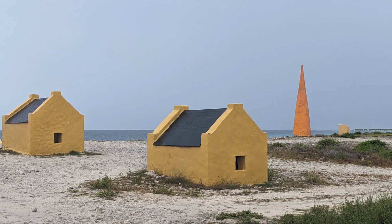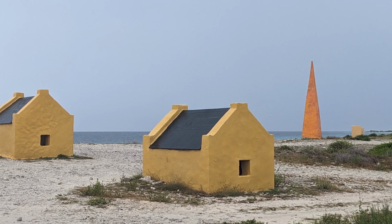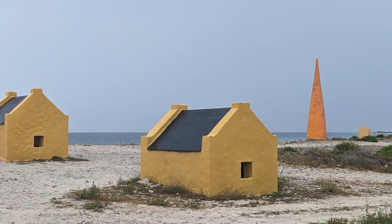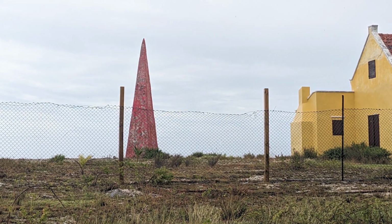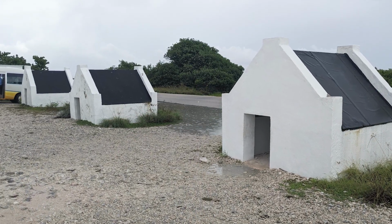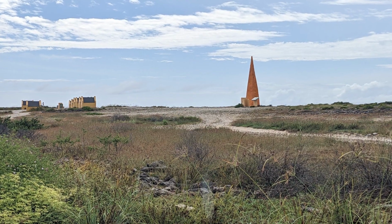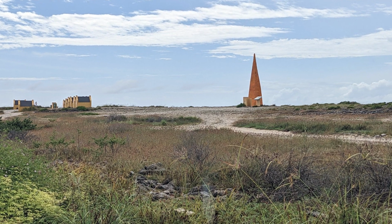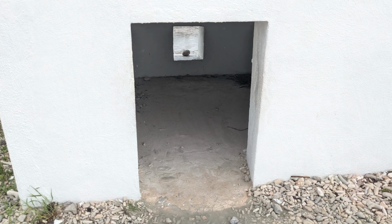Today, the legacy of slavery in Bonaire is remembered through the preservation of several historical sites located along the southerly coast of the island. We visited some of the sites, including obelisks and small huts that were painted in the colors of Dutch culture: red, white, blue, and orange. The obelisks were used as navigational shore markers to guide ships coming to load salt. And the small huts were used as extremely rudimentary slave quarters.